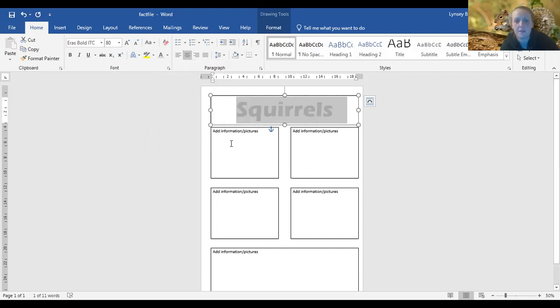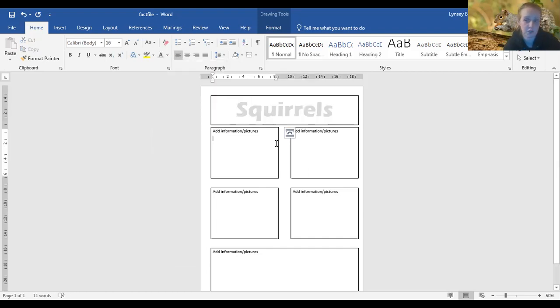Oh, there we go. A lighter grey. Squirrels. You can do it in whatever way you want. Then in here, you're going to add your information. So use the headings from your research sheet.